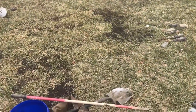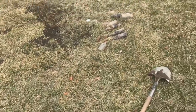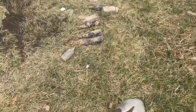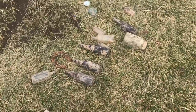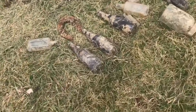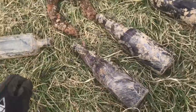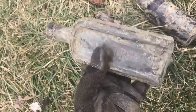All right, guys, well, that wood liner is officially done. Even though we dug two horseshoes, thought it was gonna be an outstanding pit, thought it was gonna be older. It was not, it was actually a little bit newer. 1915, 1920s.